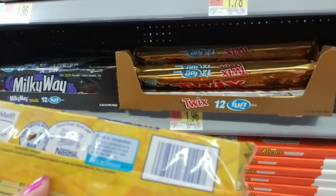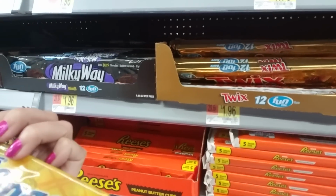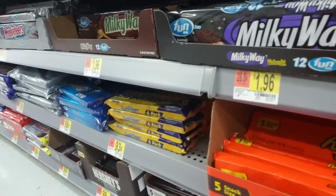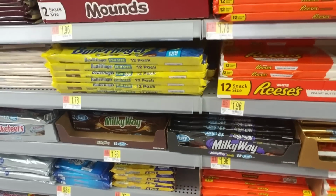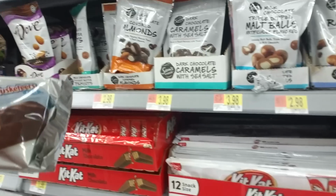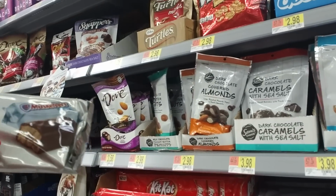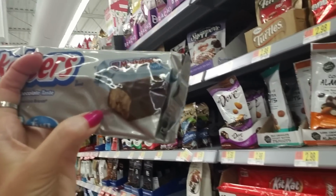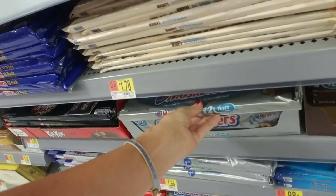And it doesn't really show you what it looks like. But it's chocolate-coated awesomeness. I don't know how to describe Butterfinger. It's good. Three Musketeers. Here you can see this one. It's basically just whipped nougat coated in chocolate. And that's about all it is.